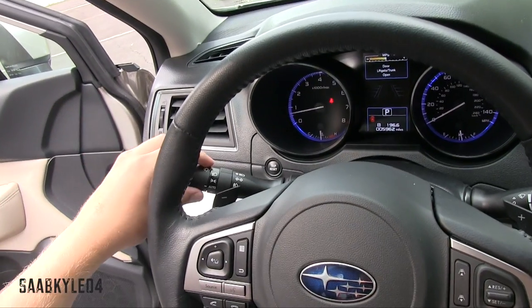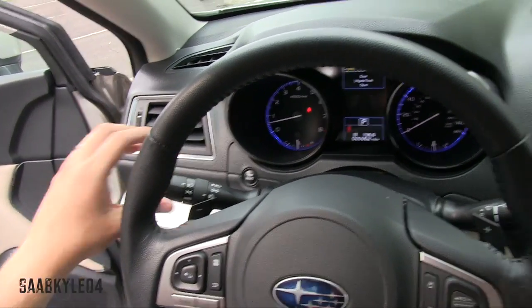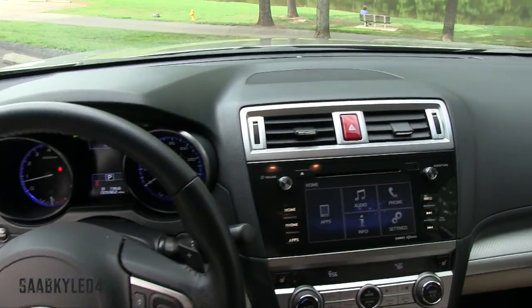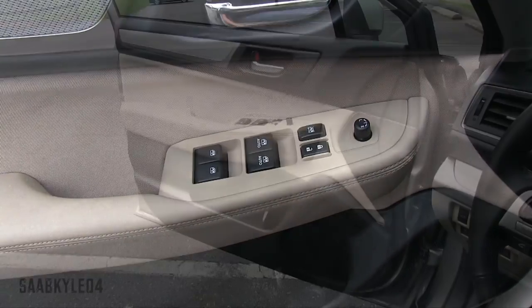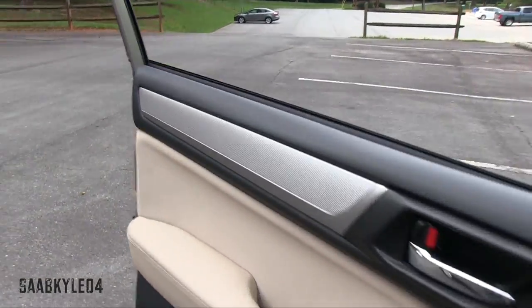So let's go and flip on the automatic LED accent and projector headlamps, fog lamps, and the hazards. Both front windows are fully automatic. And we'll go ahead and check out the exterior.